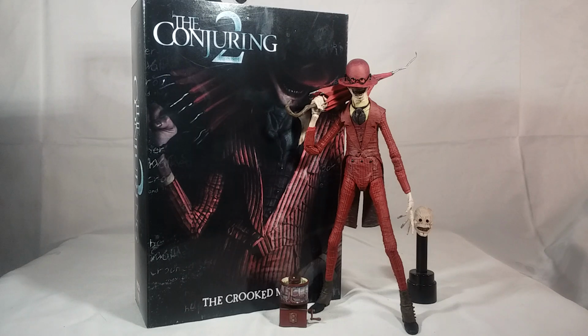This is such an amazing figure. The way NECA sculpted this, it could not be a more one-to-one replica of how the character looks in the movie. It is just phenomenal. Everything about this figure is phenomenal. The way the outfit is sculpted, the box is so very awesome. The accessories it came with were amazing.